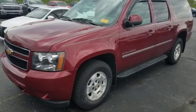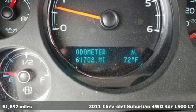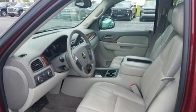It's a 2011 Chevrolet Suburban. The Suburban has dominated the road since 1935. This model continues the tradition with the power, efficiency, and adaptability you'd expect.